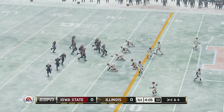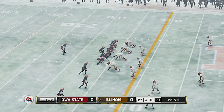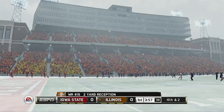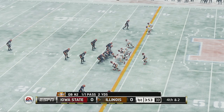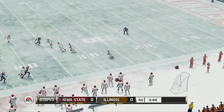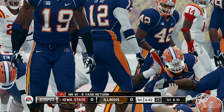Here's third down, 4 yards to go. Ball on their own 35. Ready, green 88. Throws complete. He's got space to work. He goes out of bounds around the 37-yard line. To about the 37-yard line.